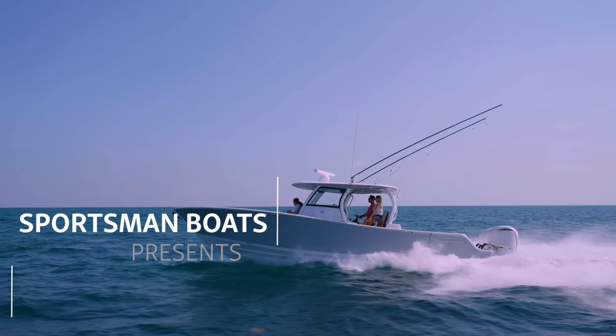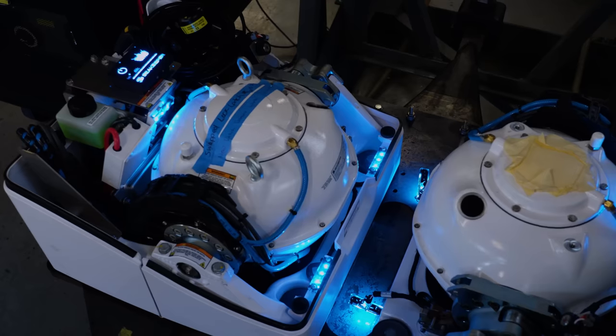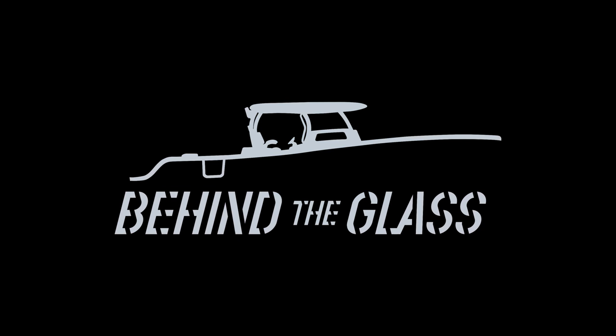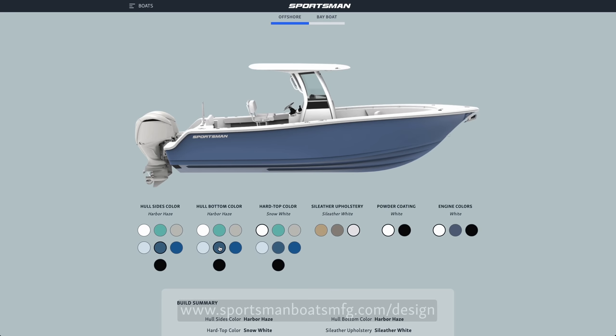For a detailed look at how our boats are built, check out our series Behind the Glass, where we explore our build process in great detail. To suit your personal style, we offer a range of colors for the hull side, hull bottom, and hardtop underside, as well as standard powder coating in white or black.